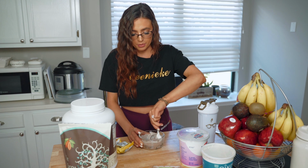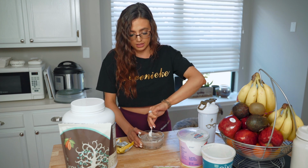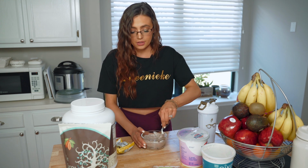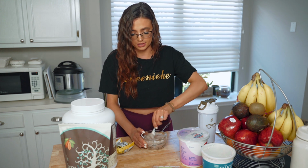If it does end up a little bit too thick for you and you think it's just a little bit too much, then go ahead and add in a little bit of almond milk to thin it out and you'll be good to go.